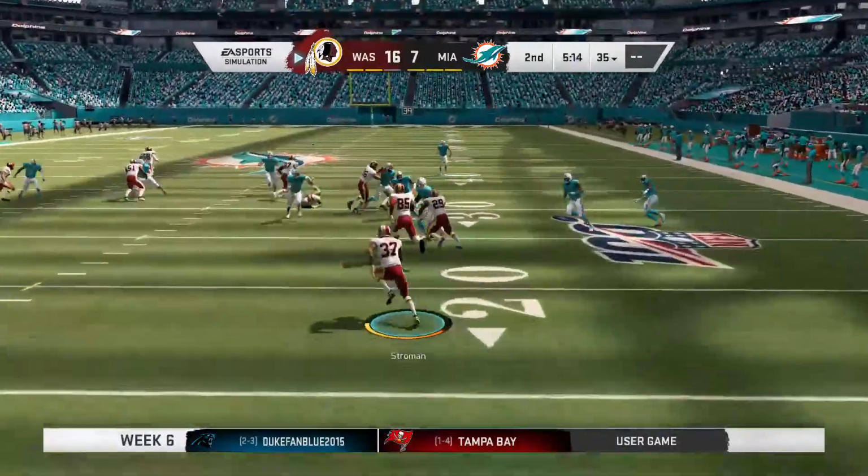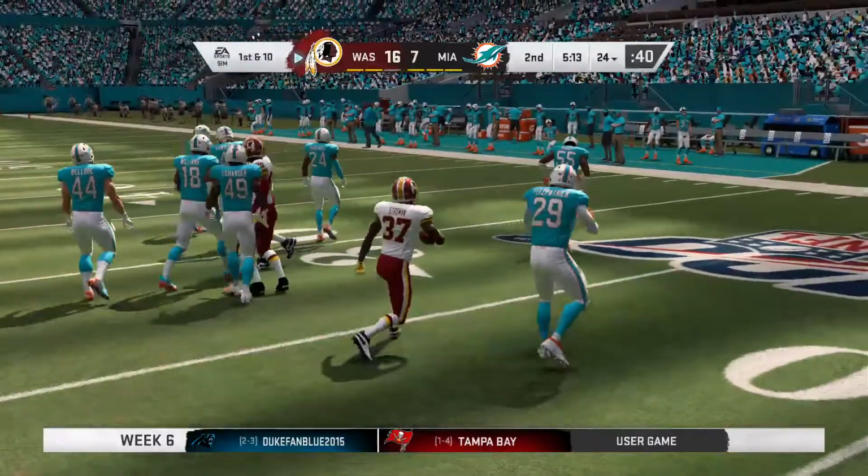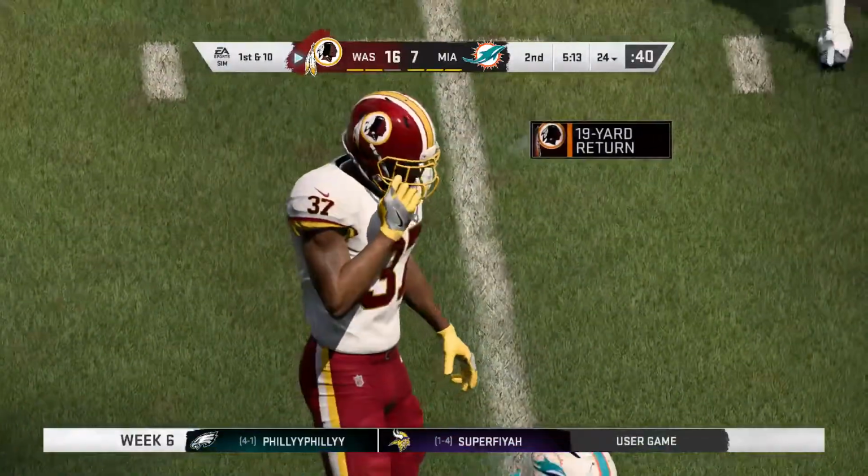This one fielded at the 5. And a pretty good return here. He'll be stopped just shy of the 25 at the 24-yard line.